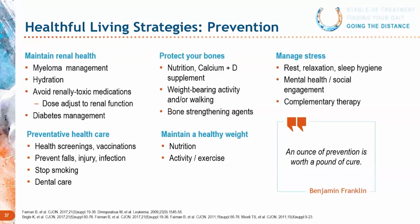Make sure you're active. Nutrition, I never say deprive yourself of anything. Patients will come to me telling me they're not taking any sugar. I don't think you should deprive yourself. Everything in moderation. I could never deprive myself of something sweet. So, a good healthy diet within moderation. And then manage stress levels.